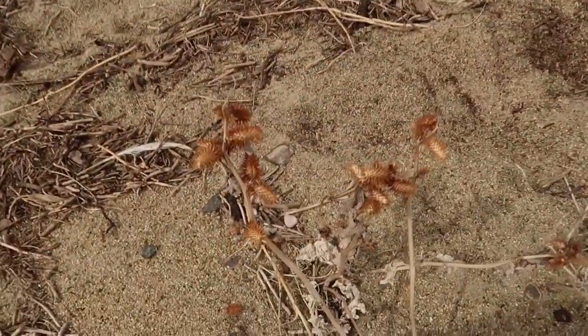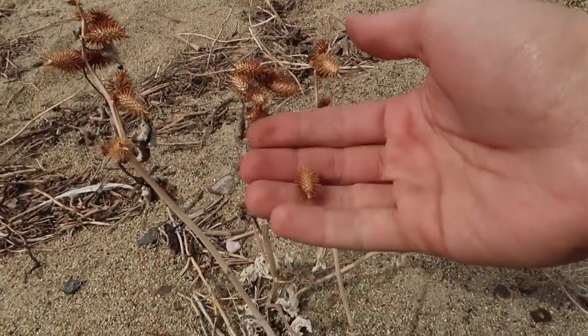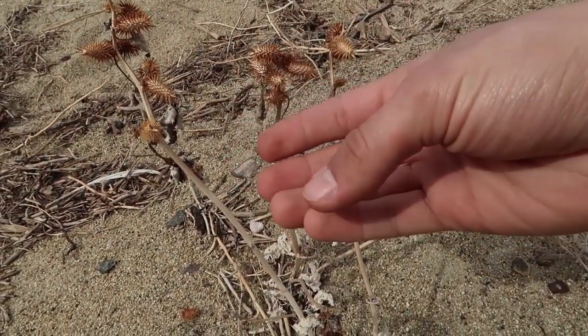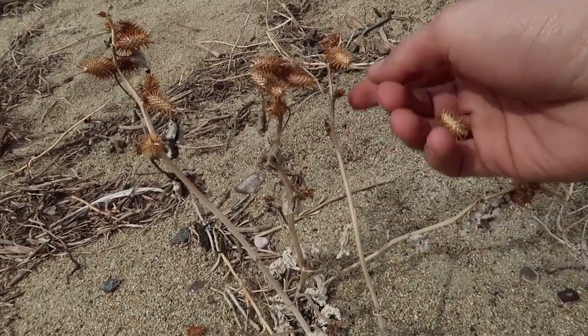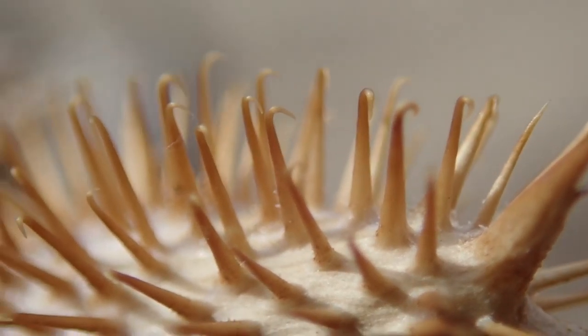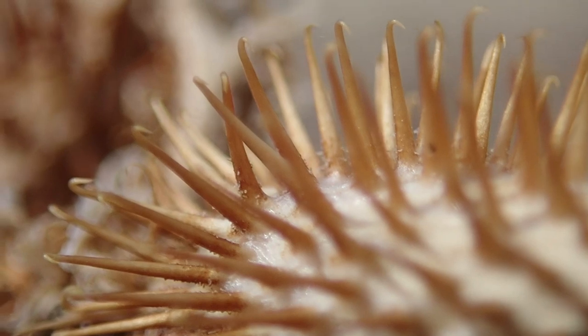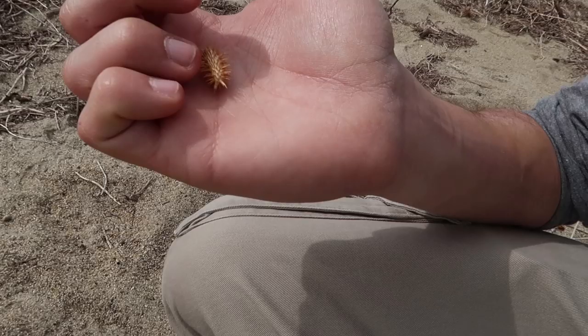Now, you guys may be familiar with these little guys because they are not very fun, but these are little burrs, and they are a little seed pod, and the plant that grows them uses these little spikes on them in order to spread the seed. The cool thing about these little guys is if you look really close, there's tons of little tiny hooks on the end of each of these little thorns.